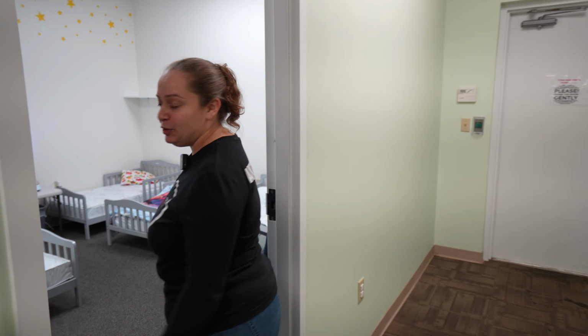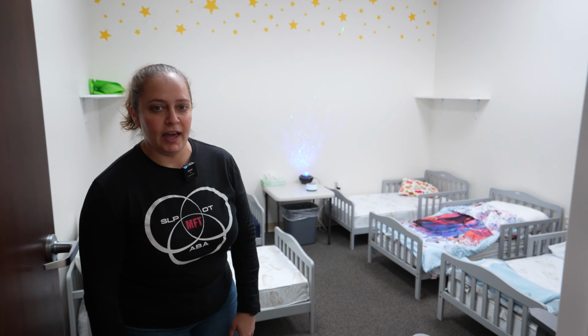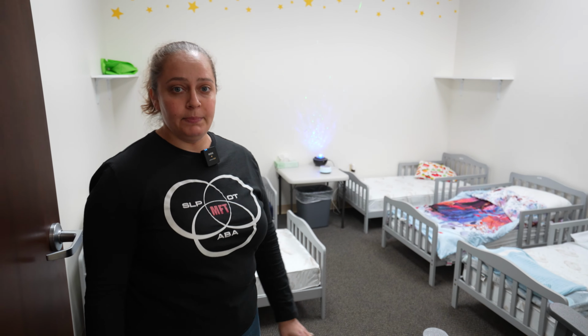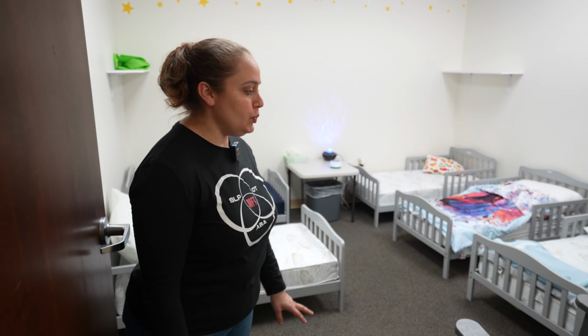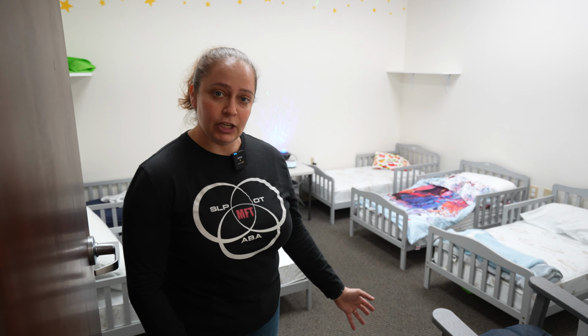This is our nap room. We have a nap room at each of our centers at My Favorite Therapist. We feel that some of our clients do nap here. Not all of them do, but some of them do. And the ones that do, we talk to the parents, we set up a time for their nap time. We communicate with them on what is best for them with how they sleep at home and the best way we can replicate that here.